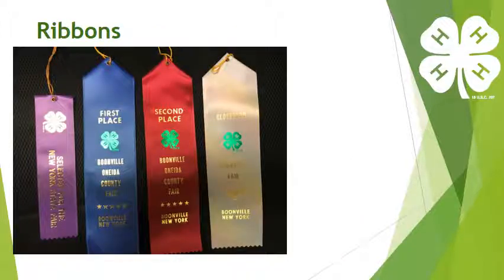Youth who submit projects will receive one of the following awards. If an item is selected to go to the state fair, you're going to get purple. First place is blue, second place is red. Clover buds will all receive the same ribbon. Remember, clover buds are not evaluated and judged the same way as the older youth, therefore they all receive the same ribbon.